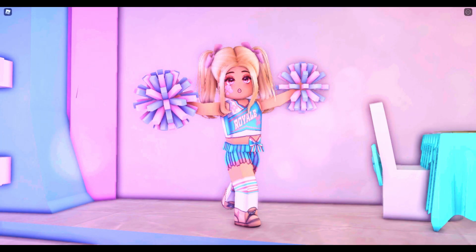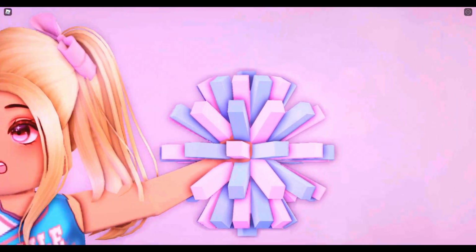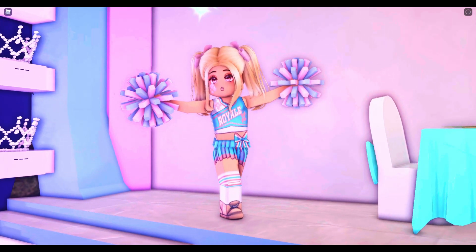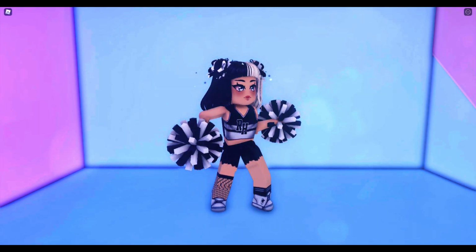So you guys might remember the original four cheerleader outfits that were added to Royale High that were never officially confirmed with cheer stuff. I just made a cheerleader using the blue and pink one, and I really like how it turned out. She's super cute.